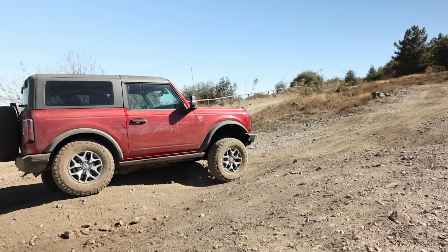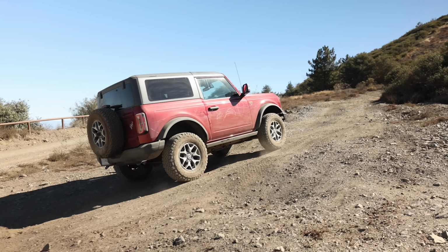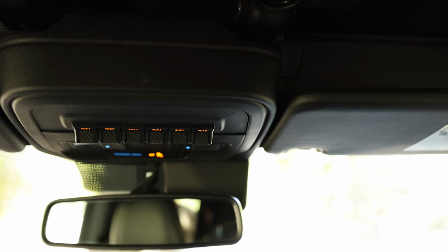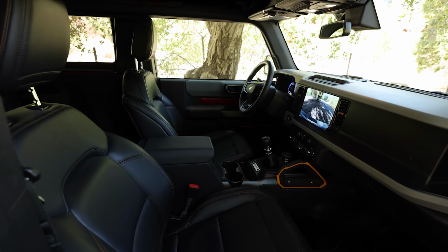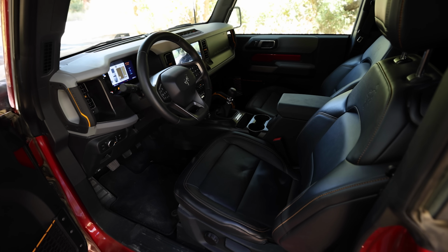In the cabin, it's a pretty nice place to spend your day on the road or off of it. A Badlands model is near the top of the rung. You get upgraded running gear, but you also get a pretty well-sorted interior. But you can always add more, and this one has some goodies, like the overhead aux switches, leather-trimmed vinyl seats, and a bit more thanks to the inclusion of option group 334A.